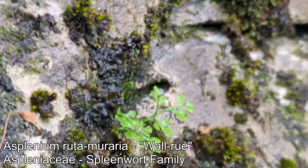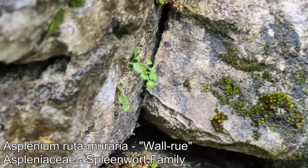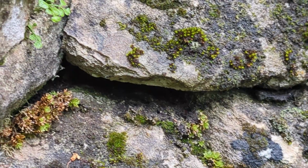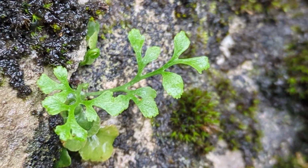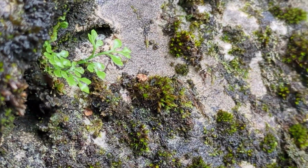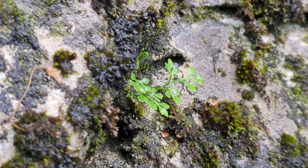Covered this in an episode a few hours back, but this is more typical of the habitat it employs. Common as a weed over there in Europe, but it's highly suspected that there's a number of cryptic species and undescribed or underdescribed subspecies associated with it. Look, coming out of the moss mat there. Real cool Asplenium.